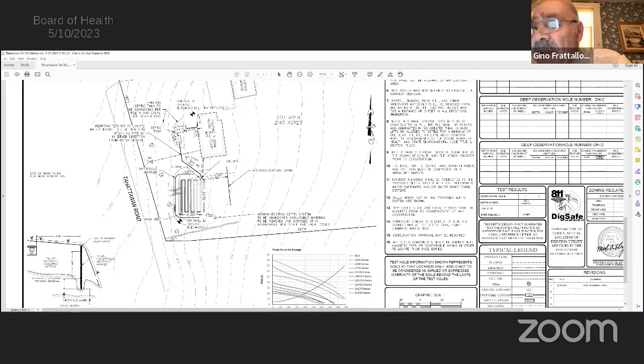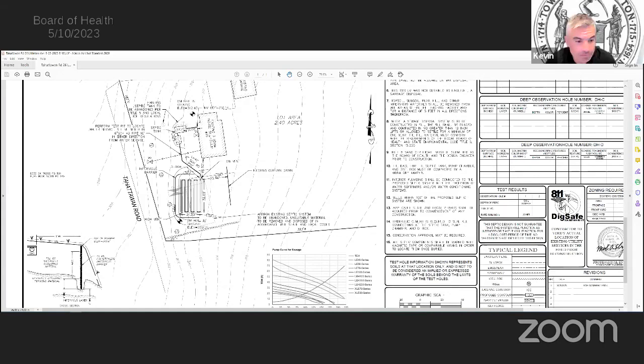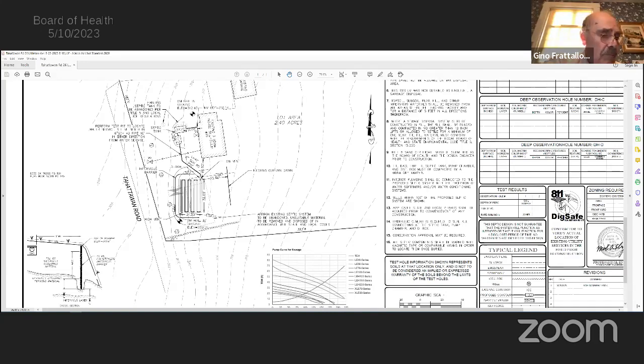What did Jimmy say? I didn't have a chance because I came 5 minutes late here. What does he say about the variance? He's going to build a wall too, isn't he? No, it's just for the poly barrier. Just asking for variances. All right. And the grading, the actual limit of grading, is over 10 feet from the front line and about 15 feet from the sideline, if that helps.